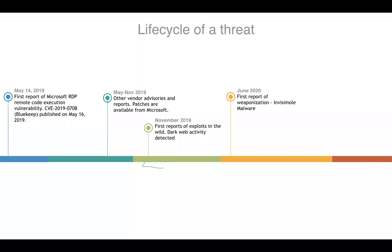So between May and November there was a lot of activity. In November there was a first sighting of some sort of exploit, and as late as June 2020, we found a report of a malware called Invisible, which was indicated as the first officially weaponized version of this particular CVE. So you can see that there was a significant amount of time available for us to identify and patch this threat. And there was a lot of time that this threat was latent, lying dormant, and no activity was happening on it. Ultimately, just recently in October 2020, NSA named this as one of the top 25 most active weaponized CVEs, which are being used in various malware.